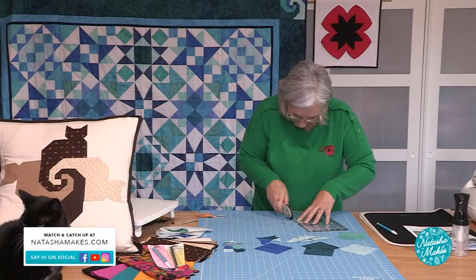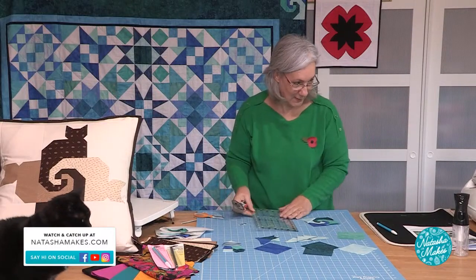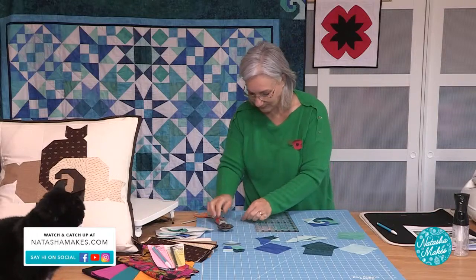Claire's laughing at HP perfectly posing in front of the cat cushion. Yeah, absolutely, like we planned it.